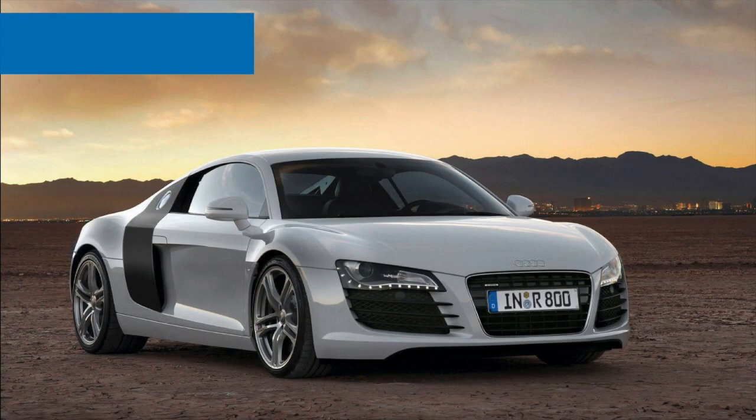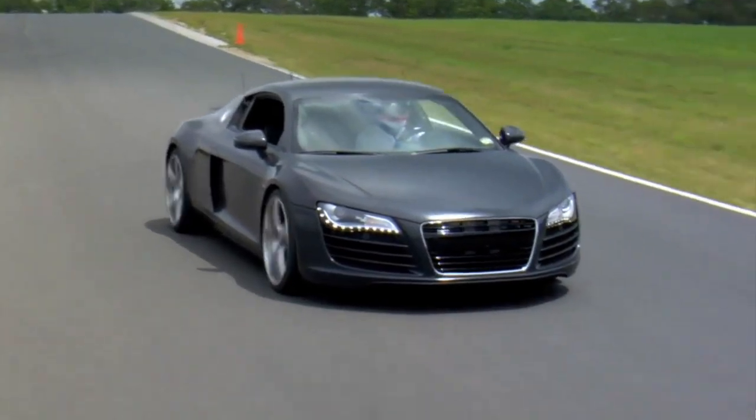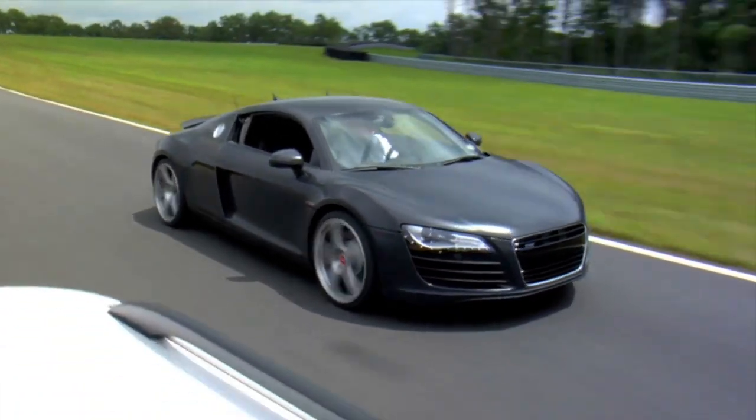Number 4. The Audi R8. The R8 is a car that will without a doubt stand the test of time. It's exotic, futuristic, and beautiful all at the same time. It's just like my crush.